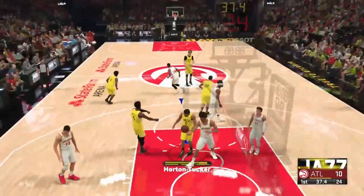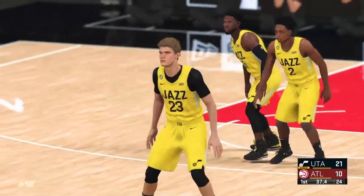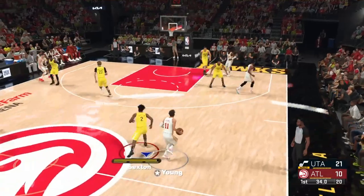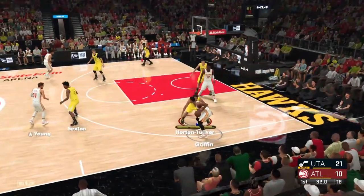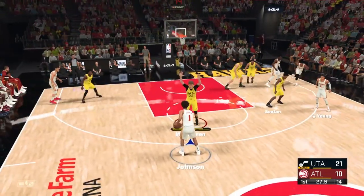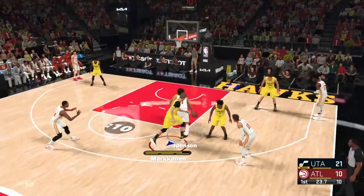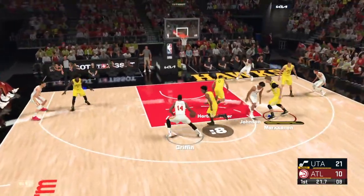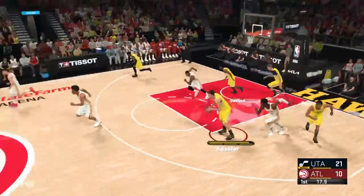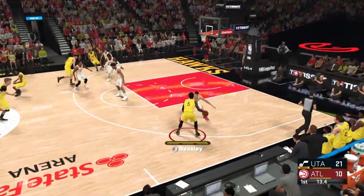And the basket by Horton Tucker. They're not wasting any time putting their stamp on this game. What a start. And they've been doing it largely at the offensive end. If the defense does not adjust, this could be a blowout. Now here's Young. Well, he hasn't put up any points yet in this one. Griffin outside. Sexton grabs the board. The Jazz have gone a fantastic 8 of 11 so far.